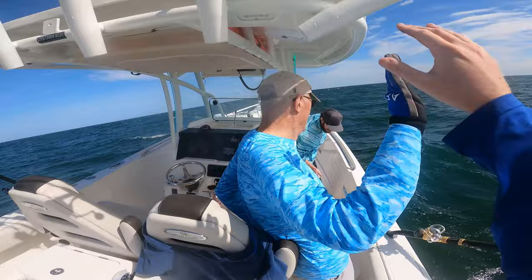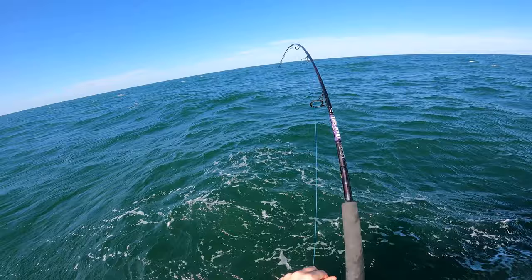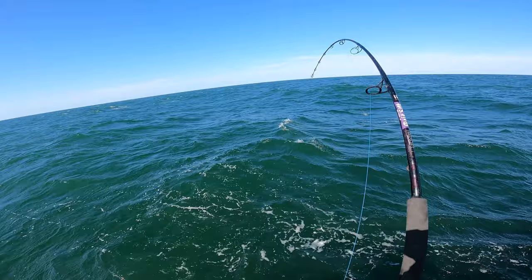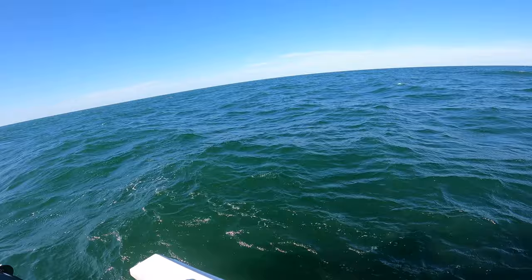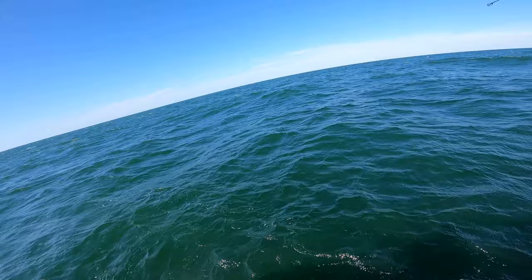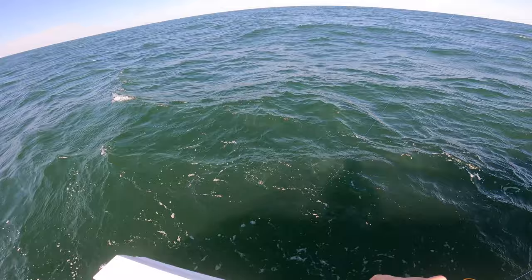Oh, yep. I have really loose drag on this. This is feeling like another cobia, or a shark. But my drag is just so loose. There we go. It feels like a small cobia. It's manageable, whatever it is. It's coming towards us. I don't know what this is. I think it might be a small cobia. Probably won't keep though.